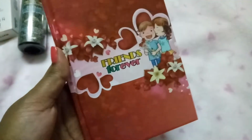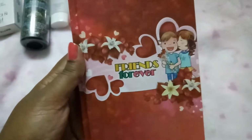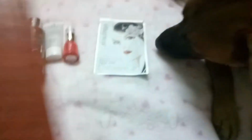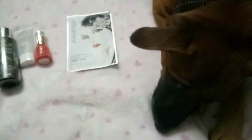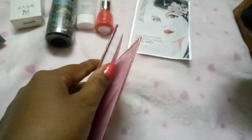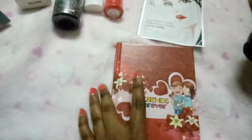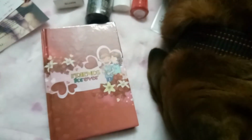Next thing we see is this diary which has friends forever, and it's really cute and pretty. So Jimmy doesn't want me to film it, Jimmy, but this is a diary. It's really pretty. So you can see it has this little prints on it. It's really pretty and I like it. So this one they say is of 199 rupees. And also we have got some cute candies.